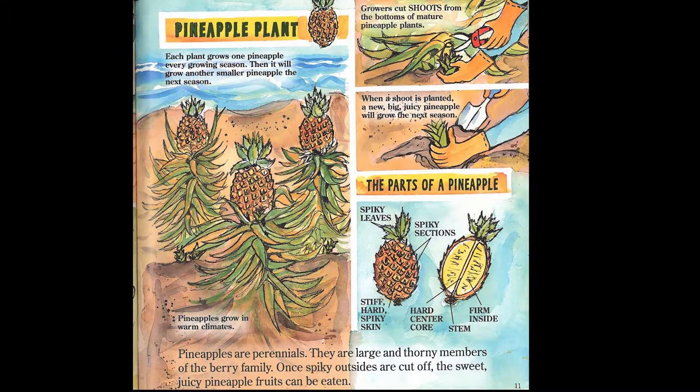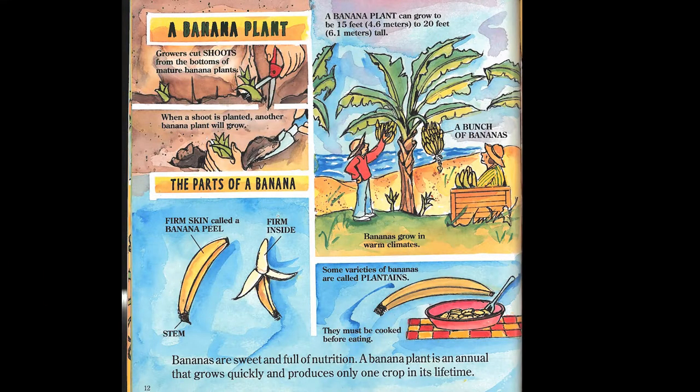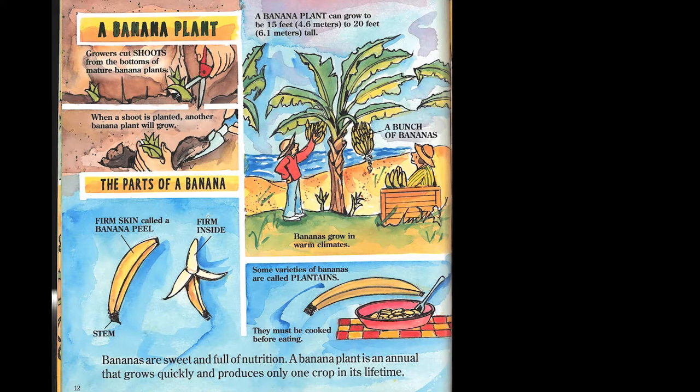Pineapples are perennials. They are large and thorny members of the berry family. Once the spiky outsides are cut off, the sweet, juicy pineapple fruits can be eaten. Bananas are sweet and full of nutrition. A banana plant is an annual that grows quickly and produces only one crop in its lifetime.